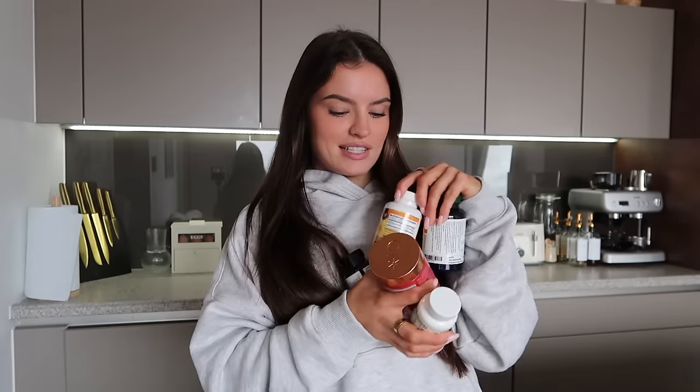I will just quickly talk you guys through what vitamins I take, because that is a very highly requested question. So here is the stack that I have right now. I get all of my vitamins just off Amazon because they obviously come really quickly and they're usually not too expensive on there. But let's quickly run through it.